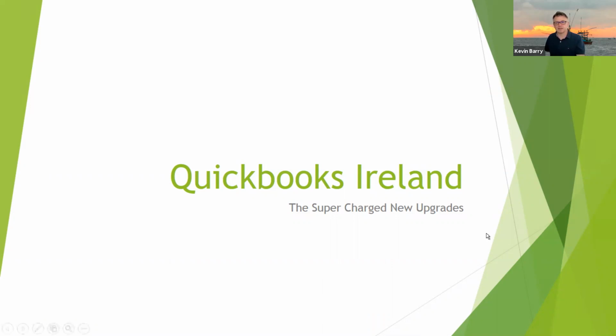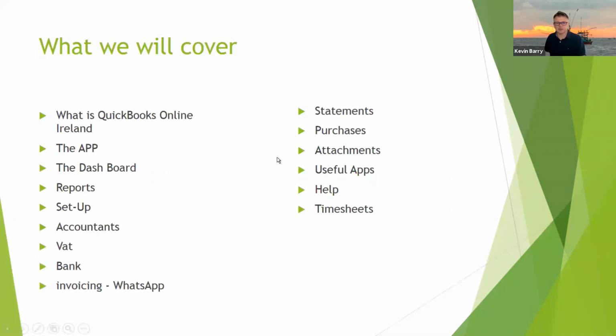So it's a huge labor saver. Fantastic opportunity to reduce, say, the slower work that your accountant would do and get more out of them at higher level value adding services for you. So this is what I'm going to show you.